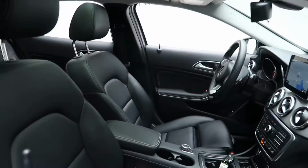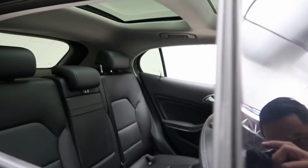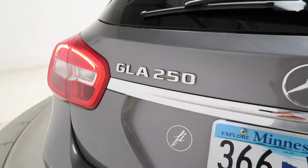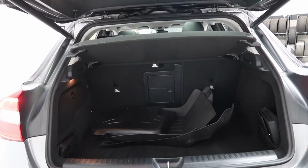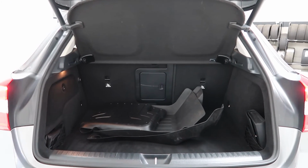A black MB Tex interior, panorama sunroof. Coming around back, we've got our GLA 250 4MATIC badging. Power liftgate, set of all-season floor mats, fold-down rear seats, cargo cover.